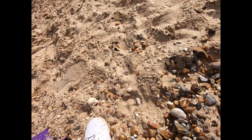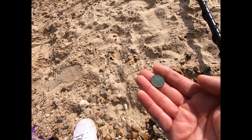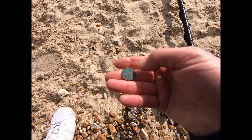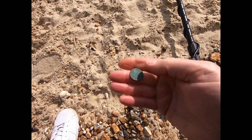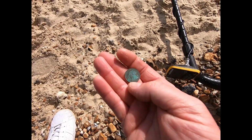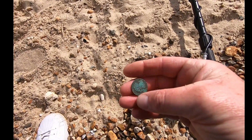So I have to dig for this one, guys. Coin on the surface. What we got? Oh, would you believe it? Look at that. That's actually... Ha! That's an old coin just sitting on the surface there. What is that? Is that a... I can't actually tell what that is.